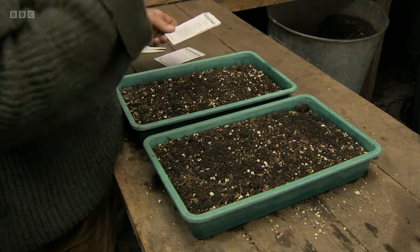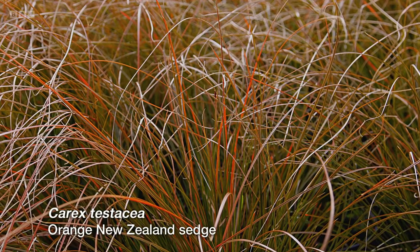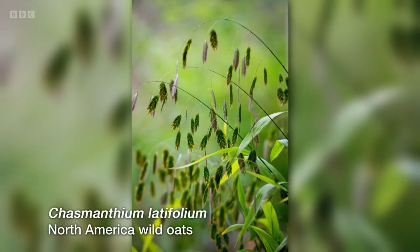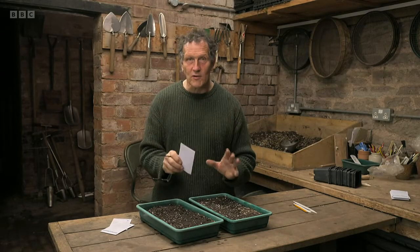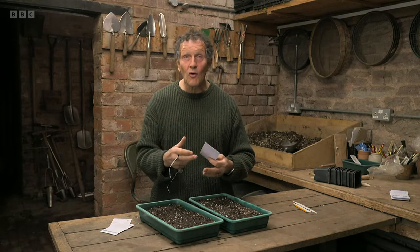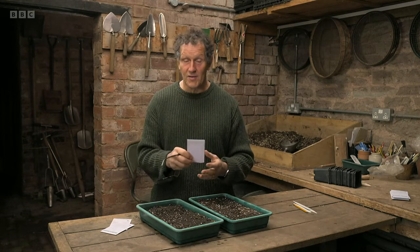I've also got a carex, a sedge, which is from New Zealand, and that will respond to sun by turning a lovely bronze colour. And finally, I've got a grass I've never grown before, which is Chasmanthium latifolium, a wild oat grass. Now, oats create movement and they add a texture which you don't really get from other grasses. I want to stress these are perennials. These are not annual grasses. These will take a year or even two to develop and then should last for years after that.